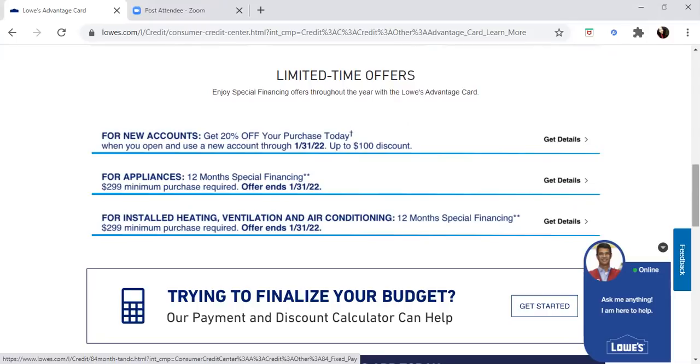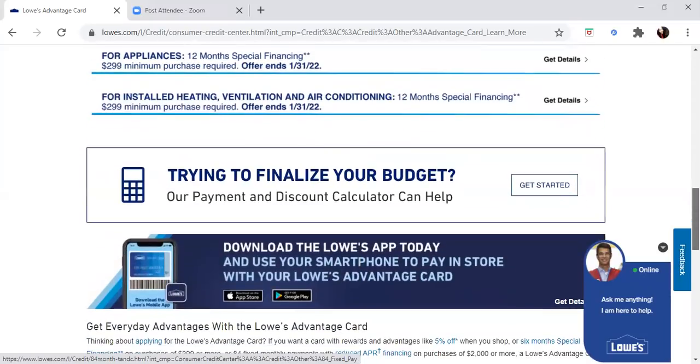For appliances, 12 months special financing with a minimum purchase of $299. That's also extending up to January 31st, 2022. And it's saying for installation, heating, ventilation, and air conditioning, 12 months special financing, and it's a minimum purchase of $299.